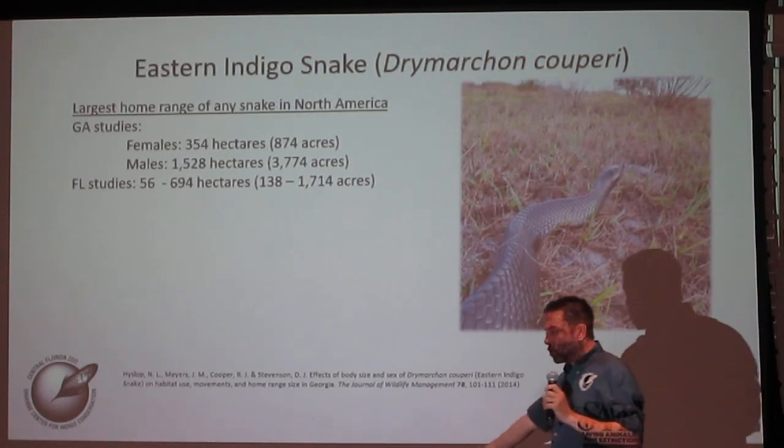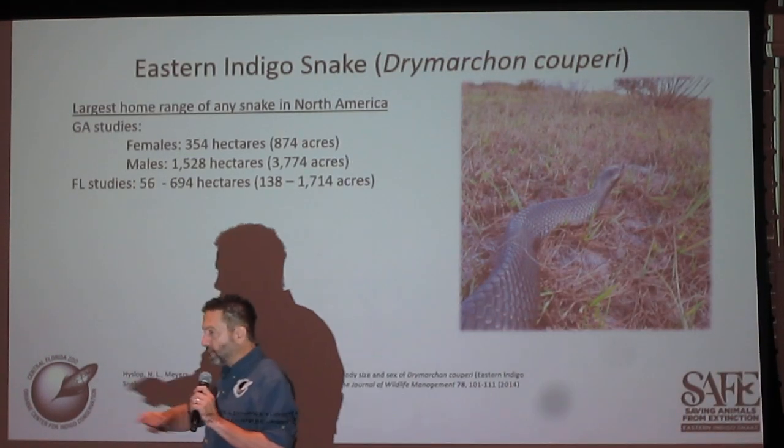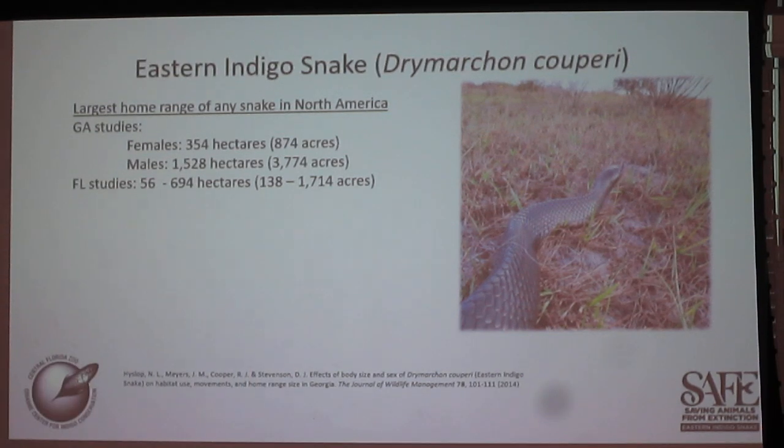So they have this huge home range. One snake will have a large territory. Up in Georgia, there were studies that had shown that the females are claiming about 800 acres, one snake, and the boys are 3,000 acres.